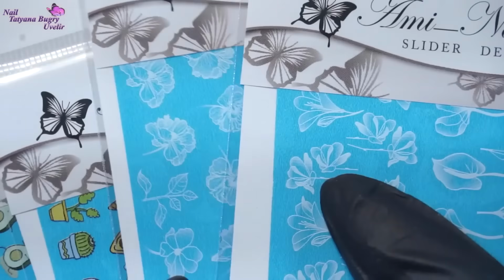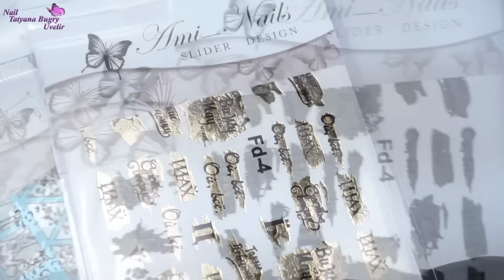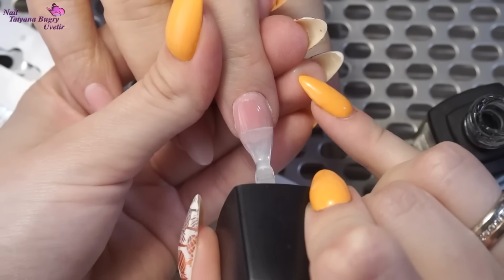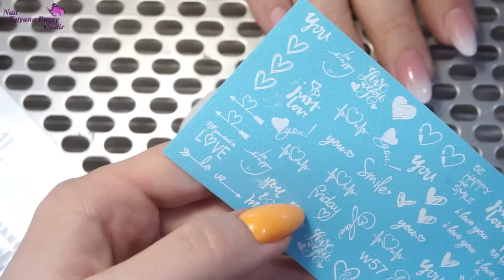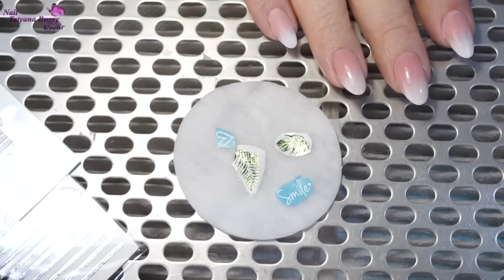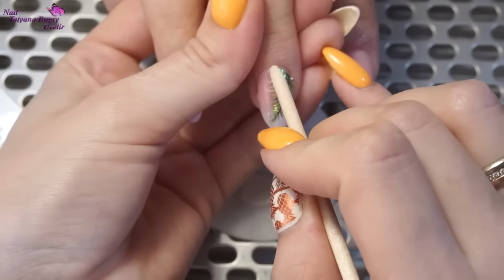Further, we decided to continue with our design by adding some of these fun slider decals. And using them is super easy. First, we're coating her nail in a base coat and sending it off to cure underneath the lamp. And while that's curing, I'm prepping the details, cutting them out and placing them on a cotton pad dampened in water. Once the detail is soft, all you need to do is place it directly on the nail.